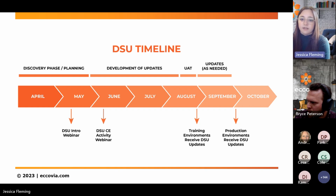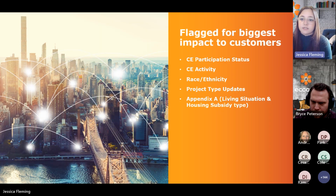While we are waiting on that, I did want to point out a couple of items that are specifically flagged as the biggest impact to you all. Of course, CE participation status is going to be a brand new question for everybody. There is going to be manual data entry that you have to do afterwards. So that's going to be a big impact.